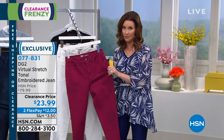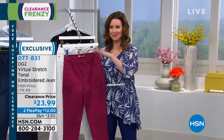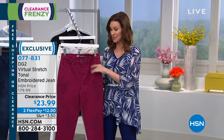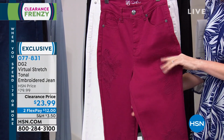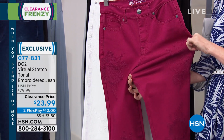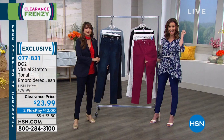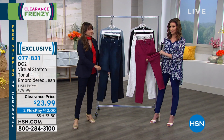This is that great weight. Now remember, size down in virtual stretch. I'm in a few different message groups and shopping groups, and you always say, well, which size do I get? What size do I get? I love those DG2 jeans. So we're going to be really clear: size down. If you normally are a 12, go with the 10. Yay, you get to wear a 10 today. And these will stretch to fit.